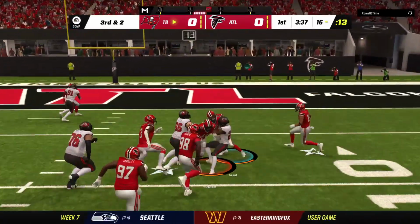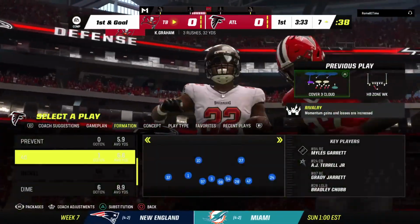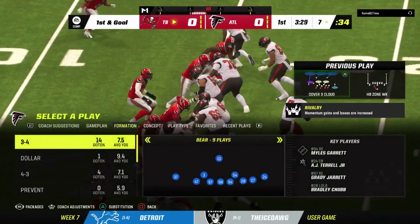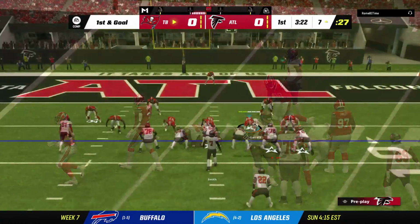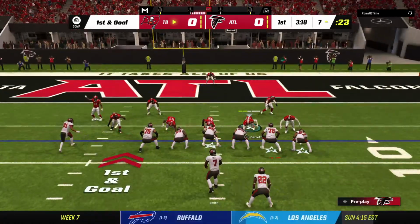On 3rd down, Graham, and he picks up the first as he's able to take it down to the 7-yard line. The drive stays alive, a 3rd down gain of 8. Had a chance to maybe limit them to 3 if they could have gotten that stop there, but a new set of downs. And with a new set of downs, you got to take the mentality of the whole thing.